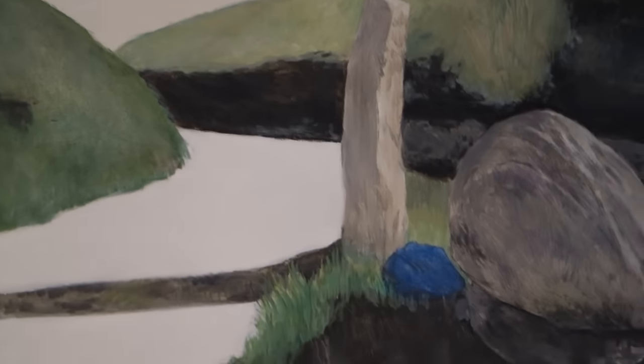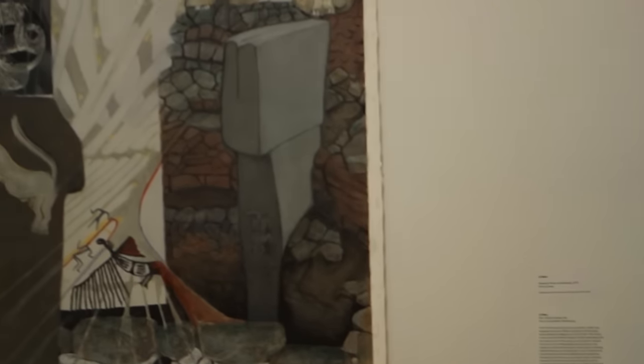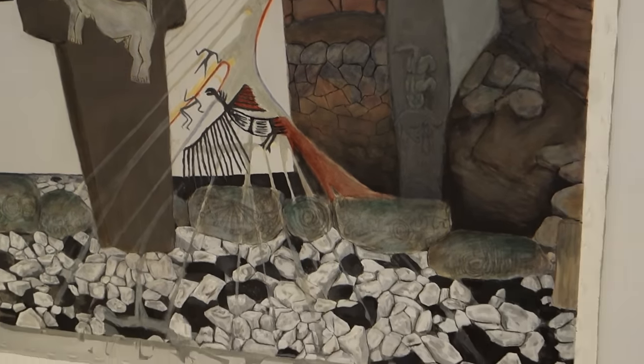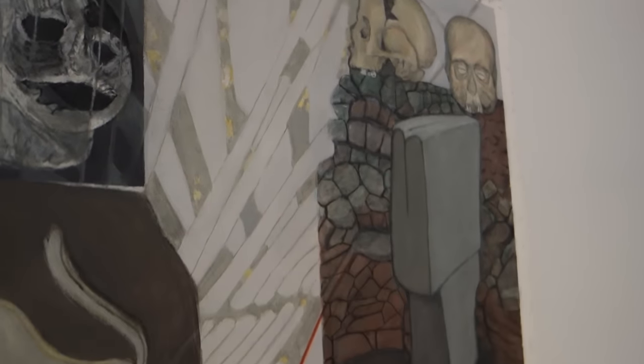Let's see. Is your oil on canvas, unstretched? Got a little snippet of a Picasso, Las Minas. Oh, there's Walter. This is titled Heraldry. Post and spread, 2013, oil on canvas. I see that's probably about maybe 5 foot square. This must be Joe.